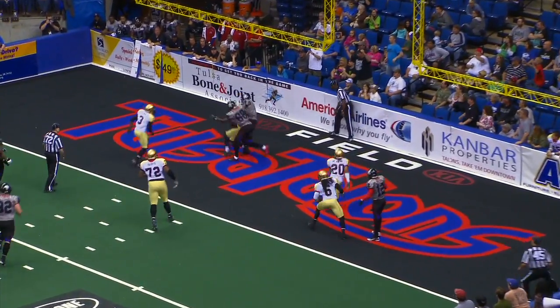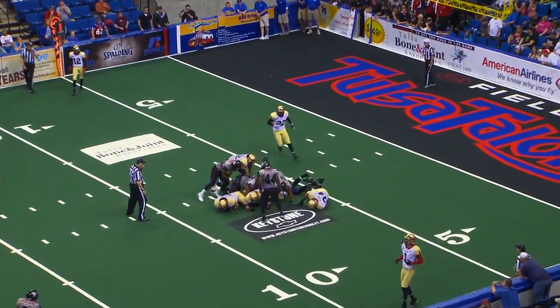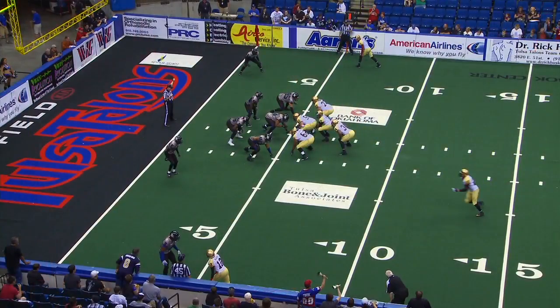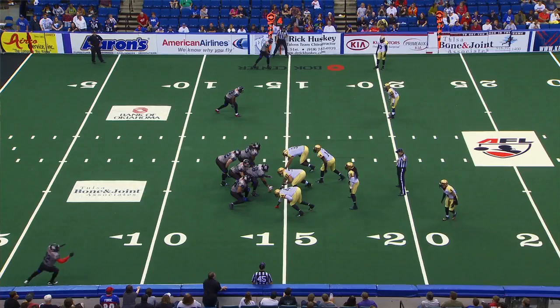We did a good job of really working the clock down to where it was either going to be we score or nobody scores, and we just weren't able to get the ball in the end zone. And going to halftime with a 1-point lead instead of a potential 4 or 8-point lead, that's a big difference in arena football, especially with Iowa having the ball to start and then they go down and score on that play right there. But again, you see Tulsa come right back and really grind this thing out.